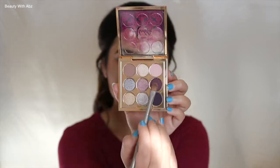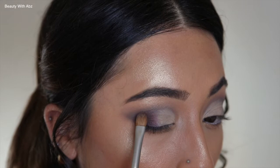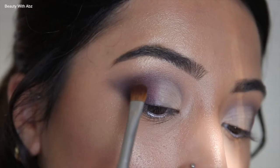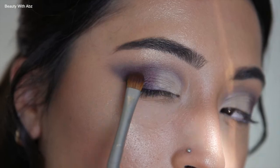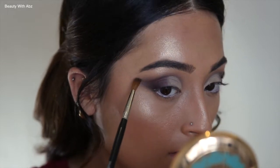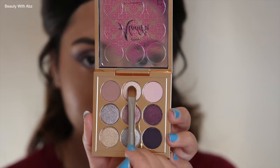Now just on the outer edge near the dark plum color, I'm going to be using this color here. I think this is called Abu. I'm just going to press that just on the outer edge and this will give it a little bit more of a plum look. Now that it's given our look a little bit of color, just going to blend that out again. I'm going to go in with this color which is called Rags to Riches.